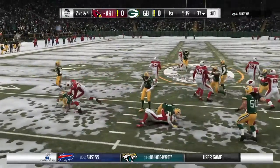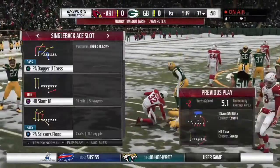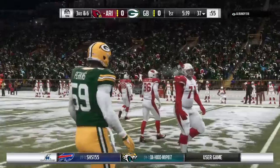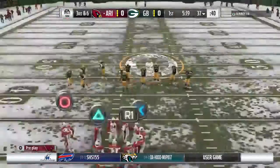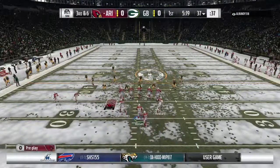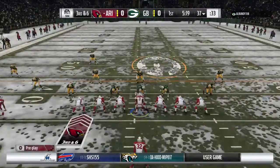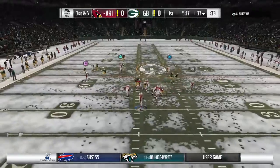Now they'll run it on the toss. And forget about finding a lane. He barely had time to look up before he was planted in the backfield. He has elite instincts from his linebacker spot. He's able to diagnose the run and flies in like a missile to stop that one behind the line of scrimmage. On 3rd down, Rosen.